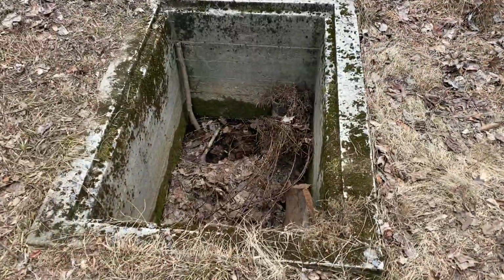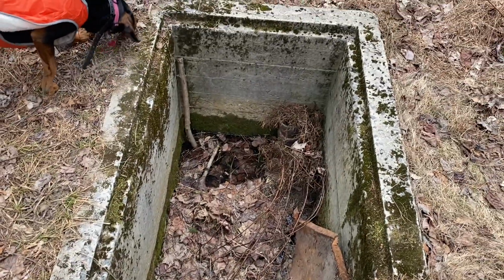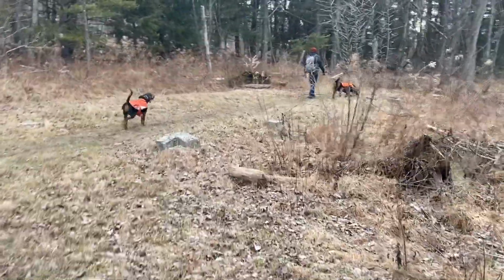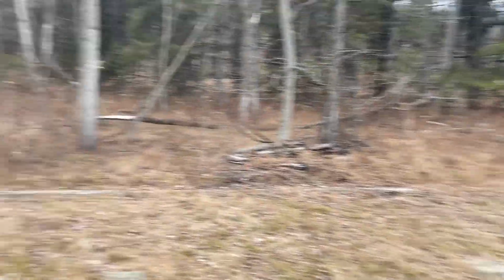Here's another, like, sewage or drainage, something to do with water. And more barracks up here. There should be a marker up here somewhere. It's kind of hard to follow it in order, but we're gonna try. You can see the outline of the barracks here.